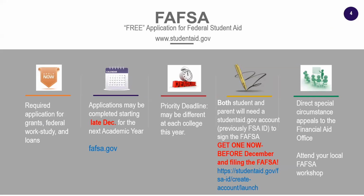You can go on studentaid.gov and create the student and the parent, which are two different student aid accounts. And then it will be ready for you when the FAFSA becomes available. So you'll have that part done, and then you'll just need to go in and do the FAFSA. The federal form does use 2-year prior tax data.